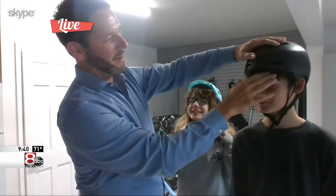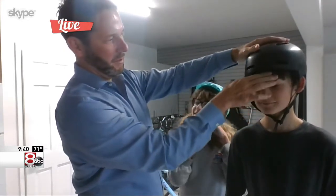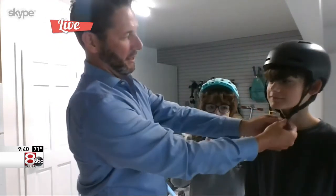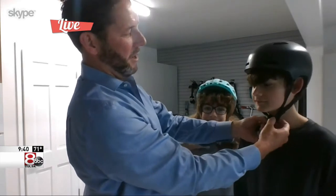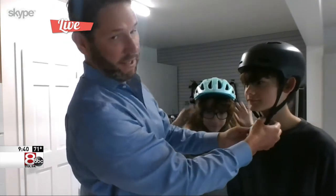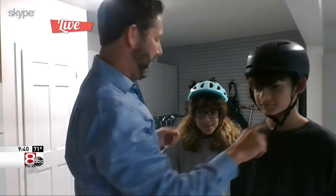So the correct measurement is, if it fits on the top of their head and goes all the way down, it's supposed to be two finger widths above the eyebrow, and that's perfect. And then the strap, you should be able to get one finger under it. This is a little bit loose, but he's 13, so I can't make him do it exactly right.